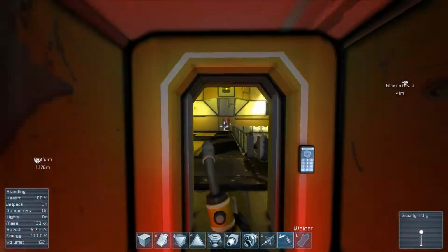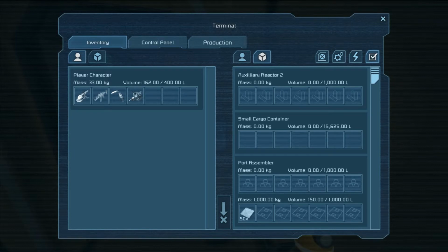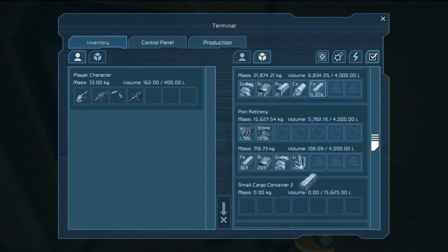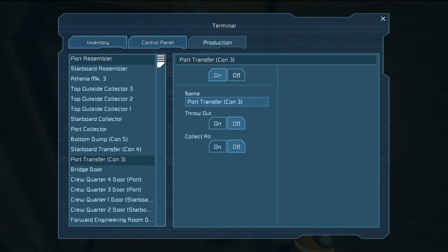And what you can do now, you can just go over here, take any panel you want, even a door panel works. You take inventory, and let's say, what do we want to move? We have quite some iron here, so let's just pretend we want to move the iron. I have to, 1 second, control panel, which one is it? This is port side, so port connector, that's connector number 3. It is turned off at the moment, okay.